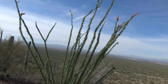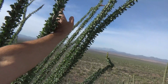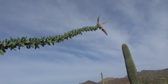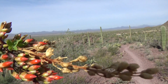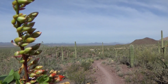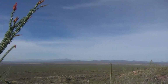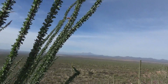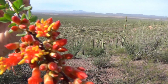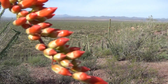More ocotillo. This one up here has the flowers budding already. Let me get to it better. Oh no, some of them dried out. The first one had flowers. I thought this had flowers, but I can't tell. Oh, I grabbed the wrong one. I gotta grab this one. There's the flowers right there popping out. I think he said in April is when they really all start blooming.